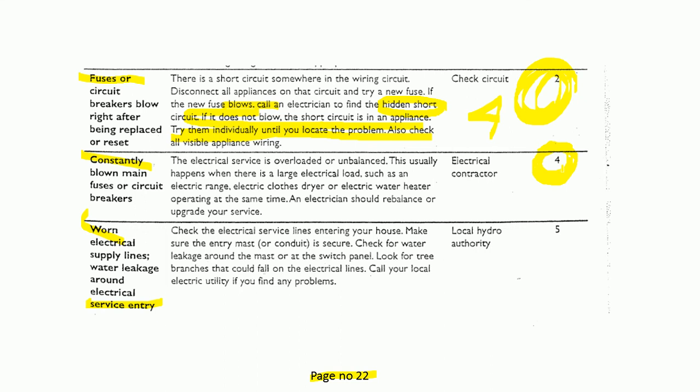Then more on electrical supply lines: water leakage around the electrical service entry. Oh, this is the major source of electricity to the house. Check the electrical service lines entering your house. Make sure the entry mast or conduit is secure. Check for water leakage around the mast or at the switch panel. Look for tree branches that could fall on the electrical lines. Call your local electric utility if you find any problem. Of course, all that one, most likely your electrician with the local hydro. This is the highest level of the authorities who are dealing with your electricity. So they assume that the level is 5 because you cannot handle it yourself.